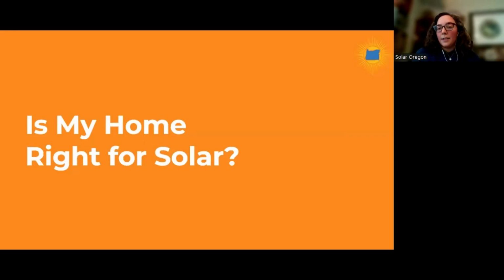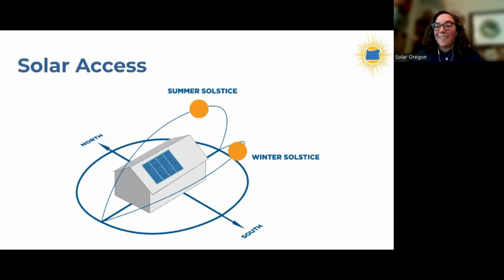And before you get solar, the contractor will look at some aspects to see if your home is right for a solar installation. So these are good things for you to keep in mind as you start your solar journey. One is having access to the sun. So you need to have access to the sun in order to create electricity from that sunlight. And so that's an important factor.